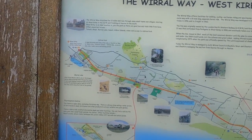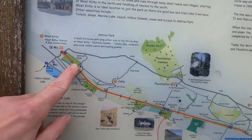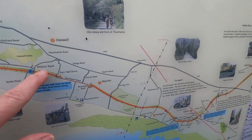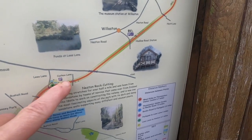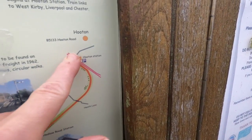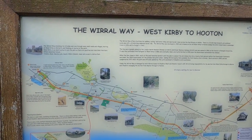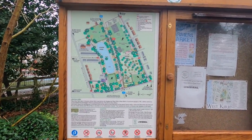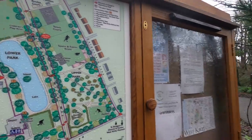The route I'll be taking is from West Kirby along an old railway line which went all the way down to Hooton, which is here. This part of the Wirral Circular Trail is called the Wirral Way. Not long after leaving West Kirby, the Wirral Way goes through Ashton Park.